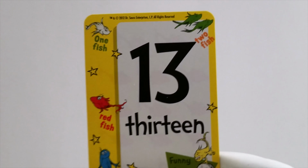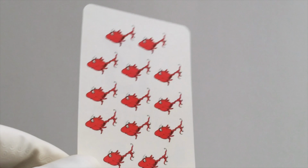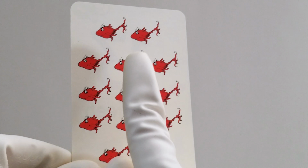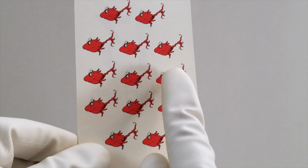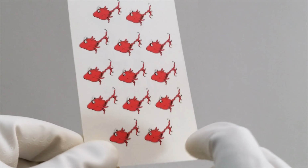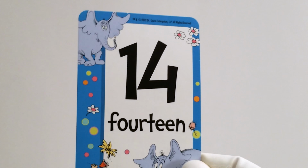That's right, it's 13! Let's count 13 red fish. Ready? Here we go! 1, 2, 3, 4, 5, 6, 7, 8, 9, 10, 11, 12, 13! 13 red fish! Good job! Let's see what's next. Oh yeah, it's the number 14!